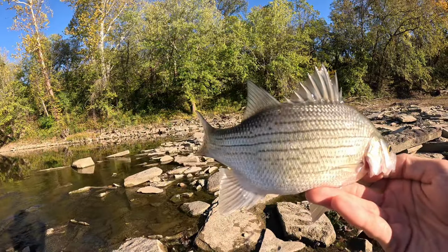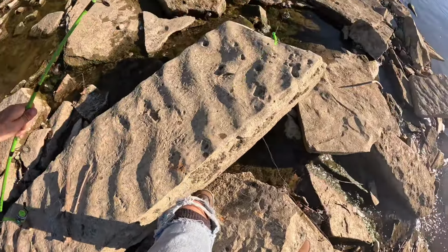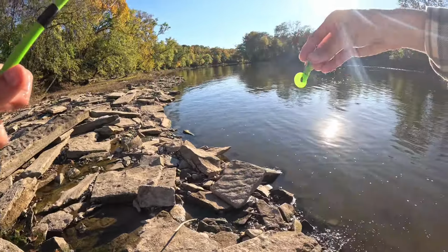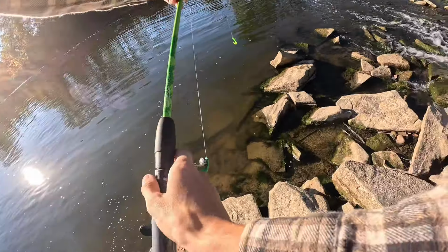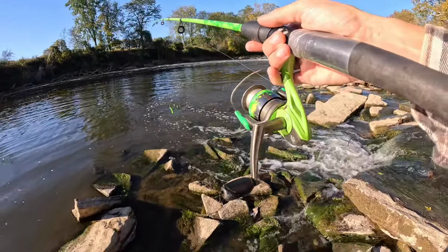There he goes. All right. See if we can't get another one. Yeah, I changed that collar to that lime green, which I've always had good luck on, too. It's probably my second favorite collar. Only problem is I think I've only got one of those left, so I hope I don't lose it. If we can keep catching them on it, I hope I don't lose it.